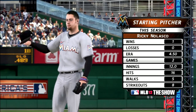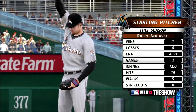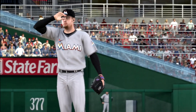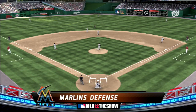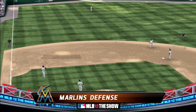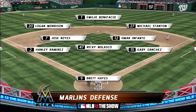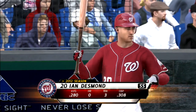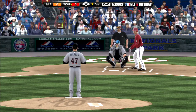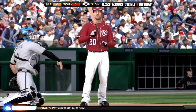They'll go to work against a guy who punched out 16 batters in one of his 2009 starts, the hard-throwing right-hander Ricky Nolasco. And in the field, the Marlins will align themselves like this. Ian Desmond will step in now to lead things off in the home half of the first. Fastball a bit too low here. It's ball one.